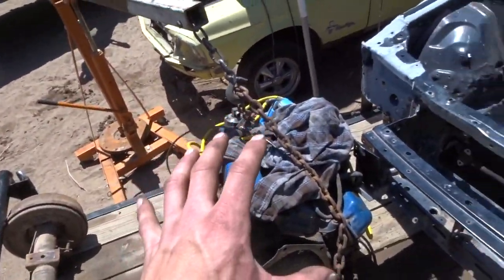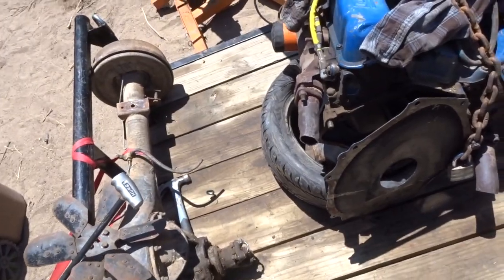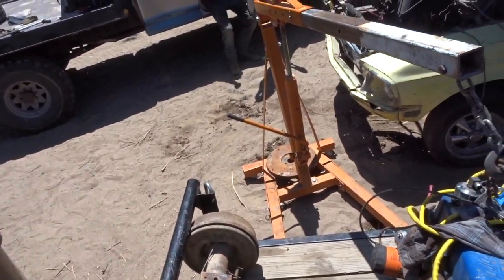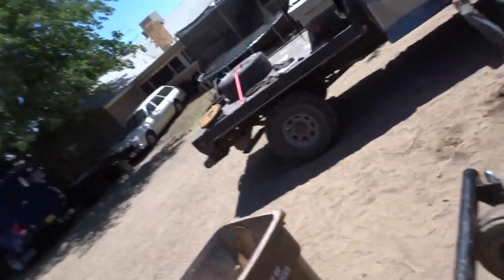That's the next step. We need to get the hoist up here, get the engine hovering so I can build motor mounts. But other than that, it's looking pretty cherry right now. It's spicy outside. This breeze feels nice up here though, let me tell you. So, that is the update right now.